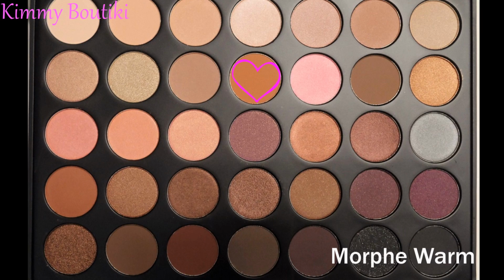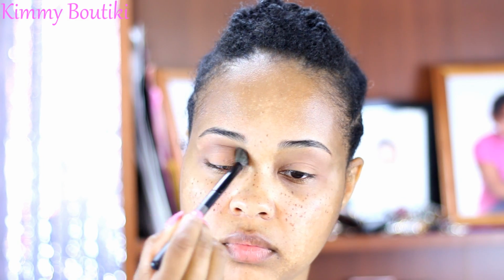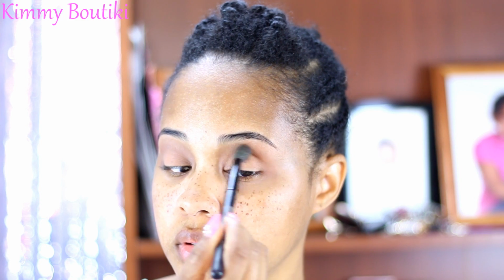Then I'm going to go in with this shade from my Morphe Warm palette with a nice big fluffy brush. And I'm going to start working on my crease. And this is, of course, my transition shade. And I'm just going to go back and forth on both sides, of course, until I get the desired depth.